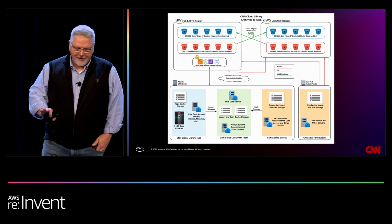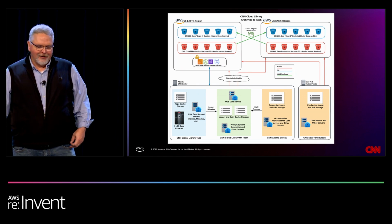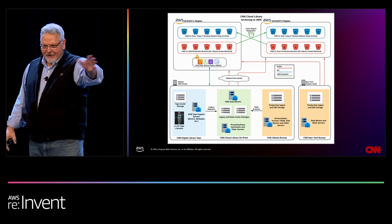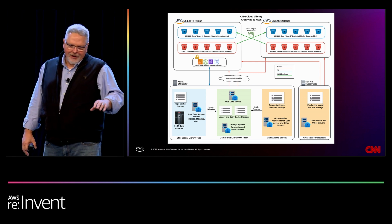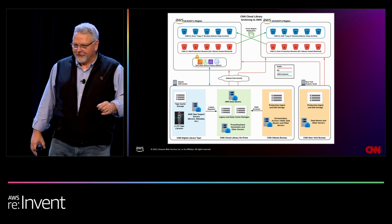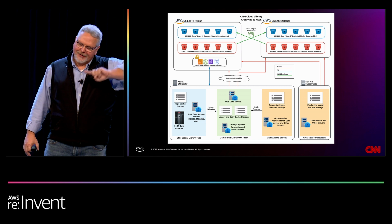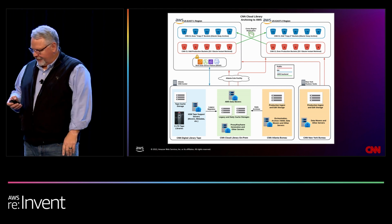So this is just an architecture diagram to prove that we actually did something, but you can see we've got 10 buckets, 5 primary buckets in each region, and then the backup copy for each object is in the opposite region.